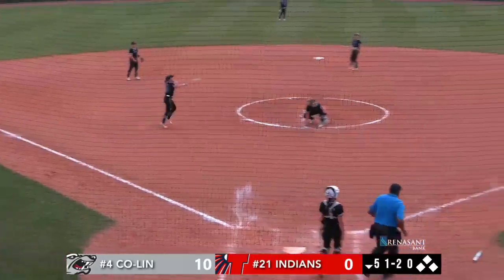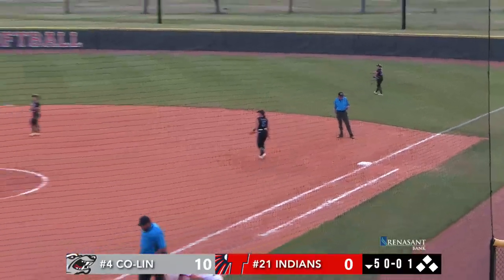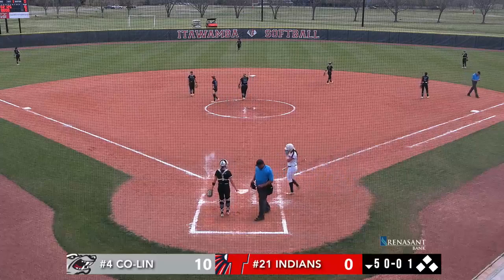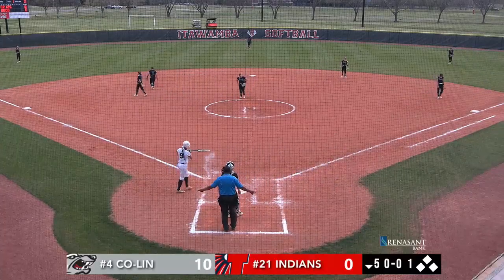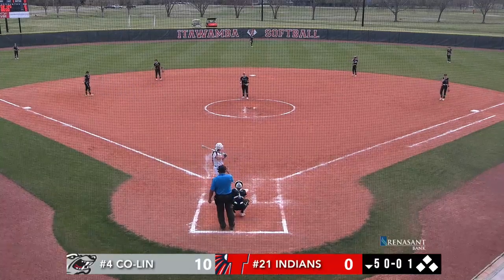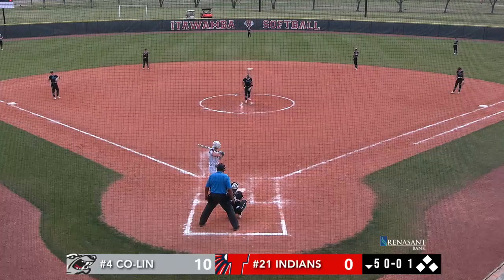Contact there. Third baseman comes up, grabs it, fires to first. 5-3 put out is the first out of the 5th inning for the Indians. Stellar defense again by the Wolves, as it's been all day long. Yeah, even back in game 1 when ICC got all the free bases by walks, by hit batsmen and things like that, the defense always stepped up there in game 1.